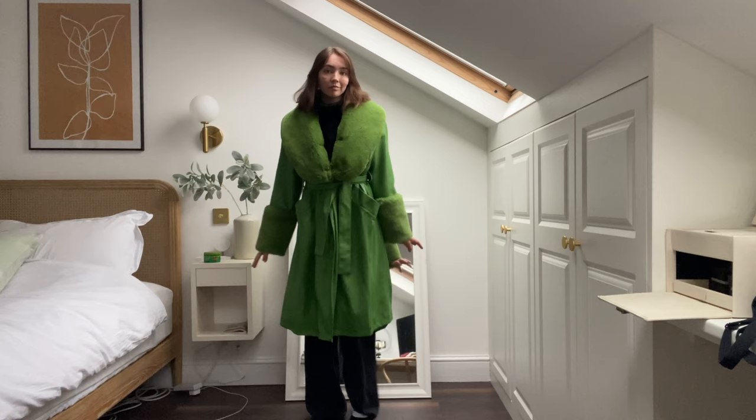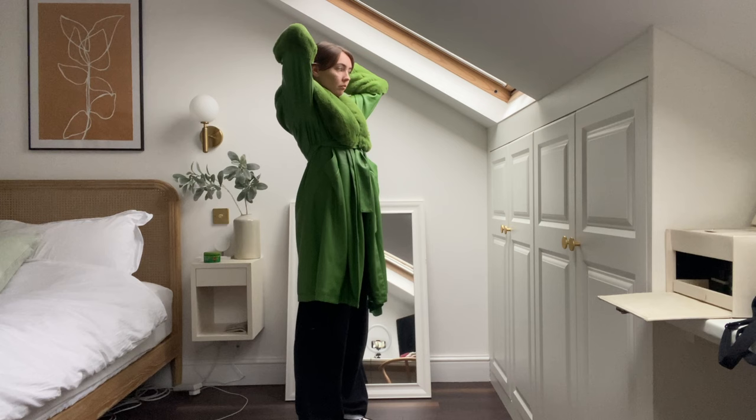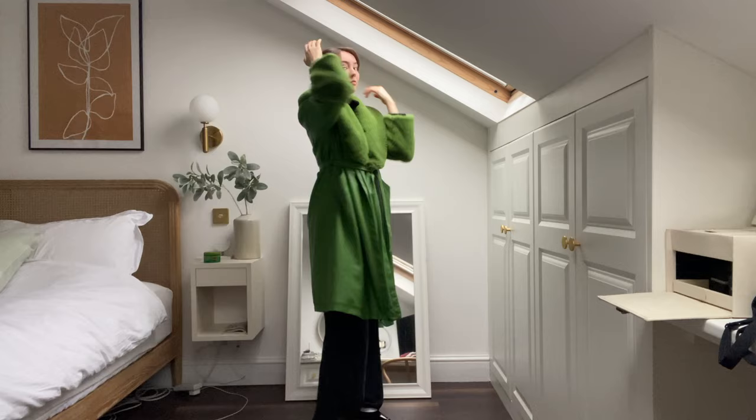First look, all black. I've got a turtleneck and I've got black suit trousers. I've got black pointy shoes. And to be honest, I think it slaps. I have a matching claw clip because doing my hair with this coat is going to be so interesting. I don't know if I like this or not. Let me know what you think.